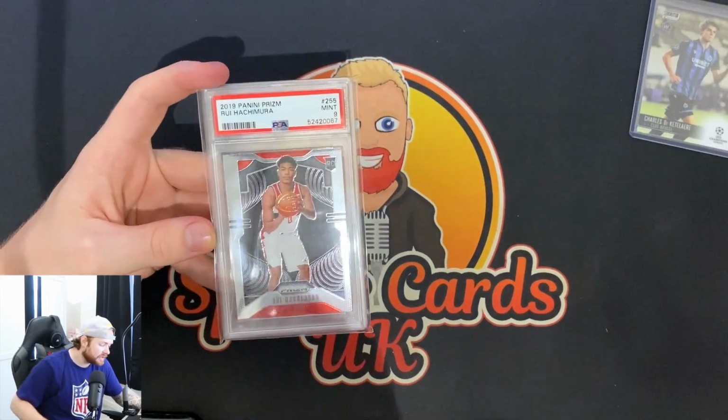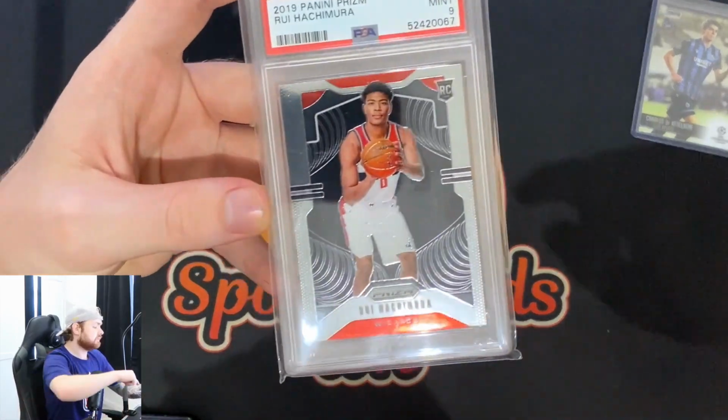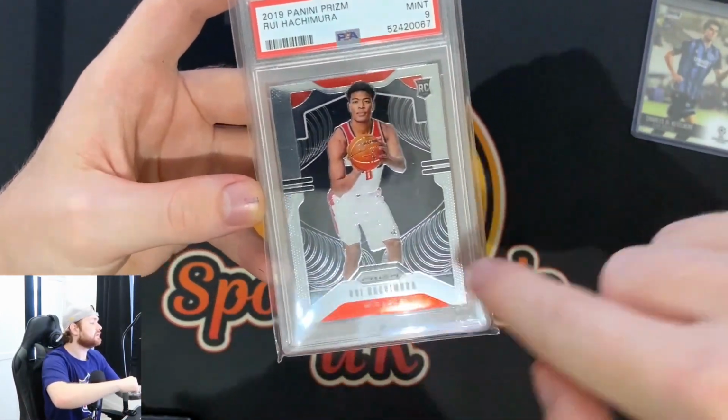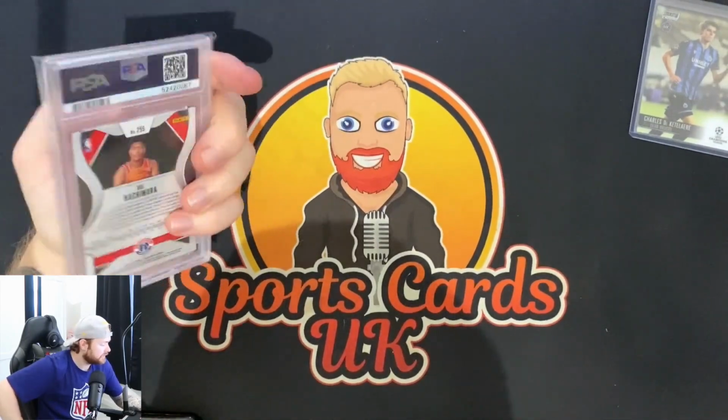Rui Hachimura is someone that I am interested in. This is a PSA 9, probably because the centering's slightly off. You can see the left-hand side is thicker than the right-hand side. But I picked this up really, really cheap. I do plan to flip this on probably at the beginning of the season.